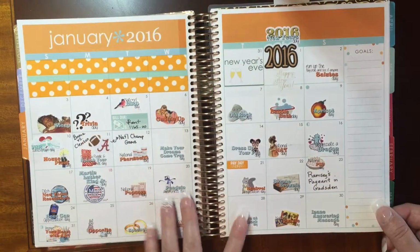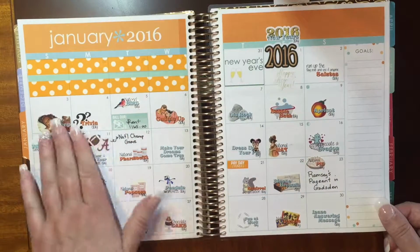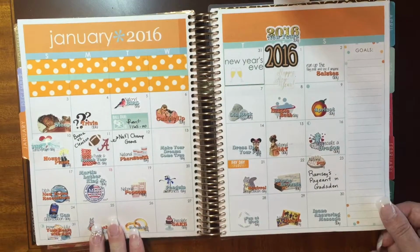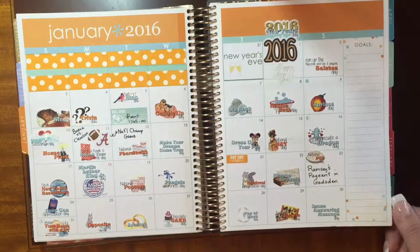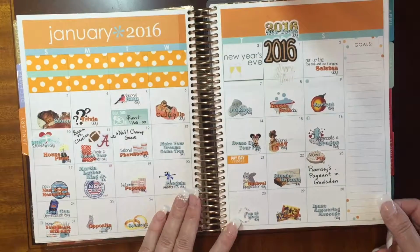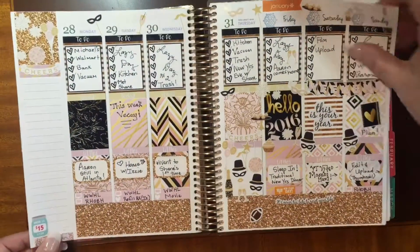At this time, and for several months, you'll see that I was using the funny holidays and that sort of thing on my monthly view, but I wasn't really utilizing it to the best that I could. And it's taken me several months to get to the point where I do that. But this was the monthly spread.